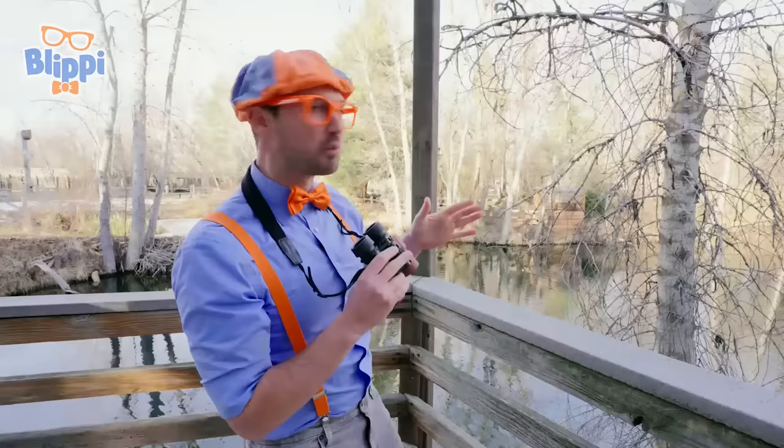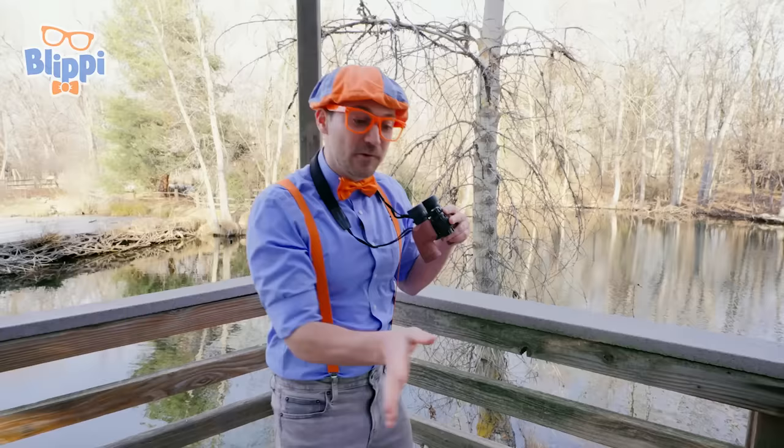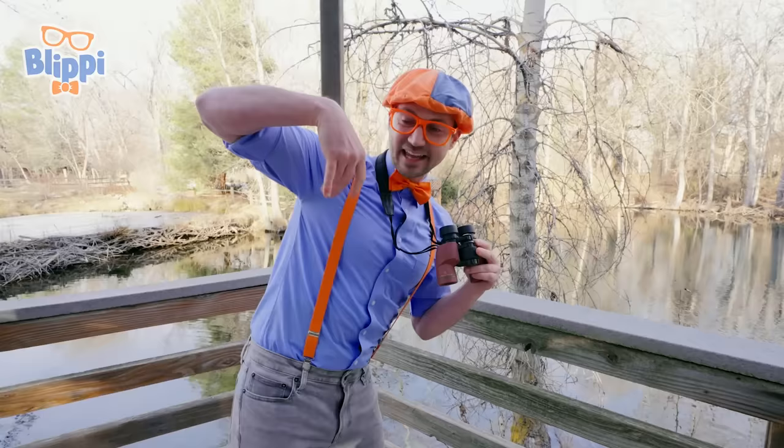Whoa, so cool. Yeah, ducks love to swim on top of the water. Some dive down underwater to catch some food, or vegetation on the bottom. And then some stay on top of the water and just tilt and then eat. Oh, so cool. Ducks are awesome. Yeah.